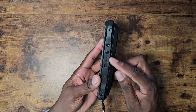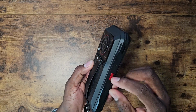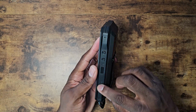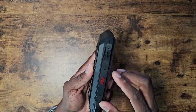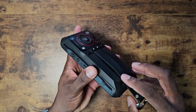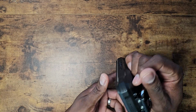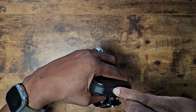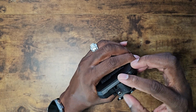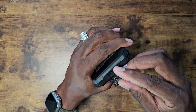You look around the side here, again, volume rockers, metal buttons and everything. It's always metal buttons. And it's built like a freaking tank. You've got the corner protection. You've got your smart key. And again, you've got that nice lanyard built in. This is so sweet. And then you've got your Type-C down here. Again, this is a rugged waterproof phone. This is crazy, folks. This is a beautiful, beautiful phone.